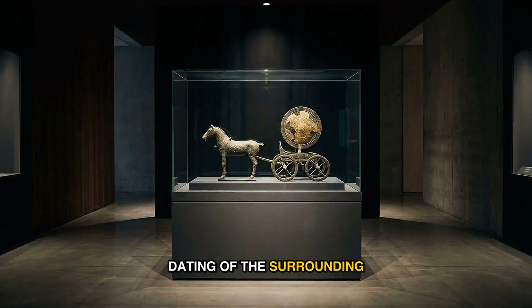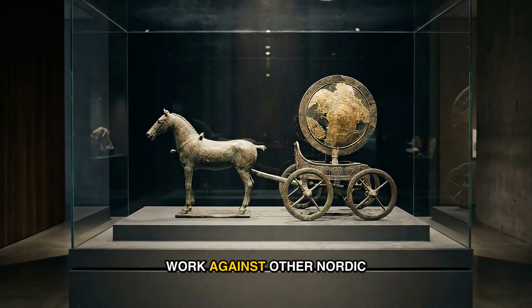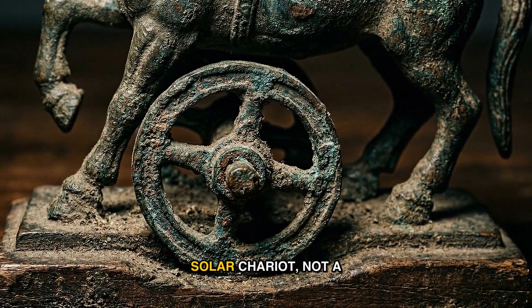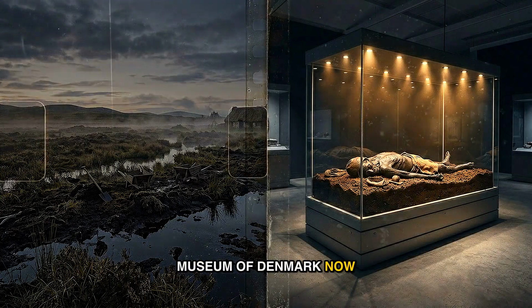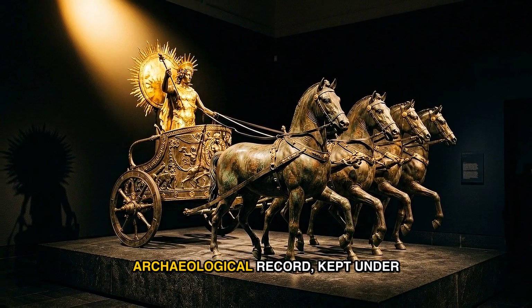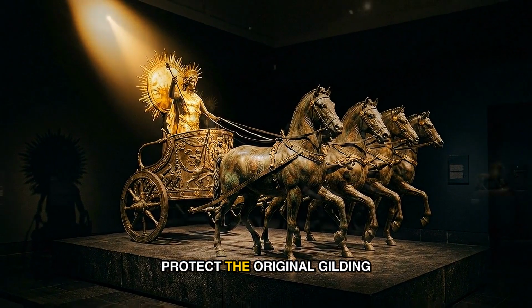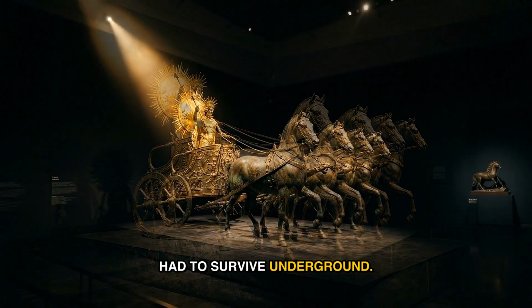Radiocarbon dating of the surrounding peat confirmed the burial context, and later comparative work against other Nordic sun cult imagery placed the piece squarely as a solar chariot, not a child's plaything. The National Museum of Denmark now displays it as one of the oldest known representations of the sun's daily journey by wheeled vehicle anywhere in the archaeological record, kept under low, filtered light to protect the original gilding from 3,000 years of exposure it never had to survive underground.